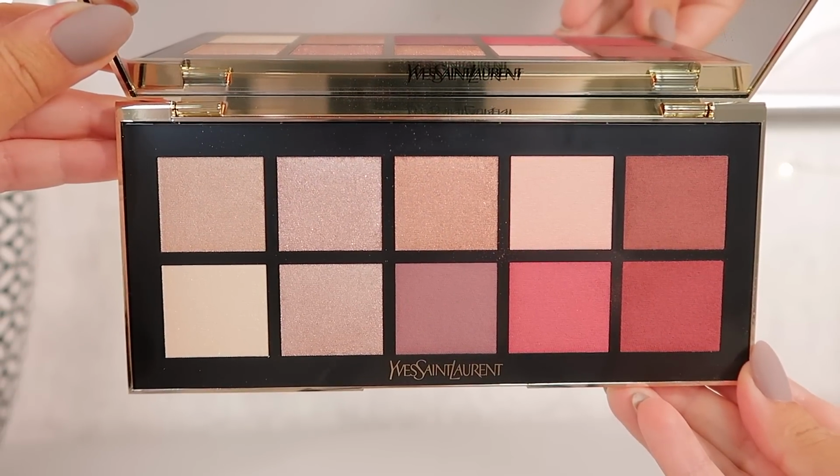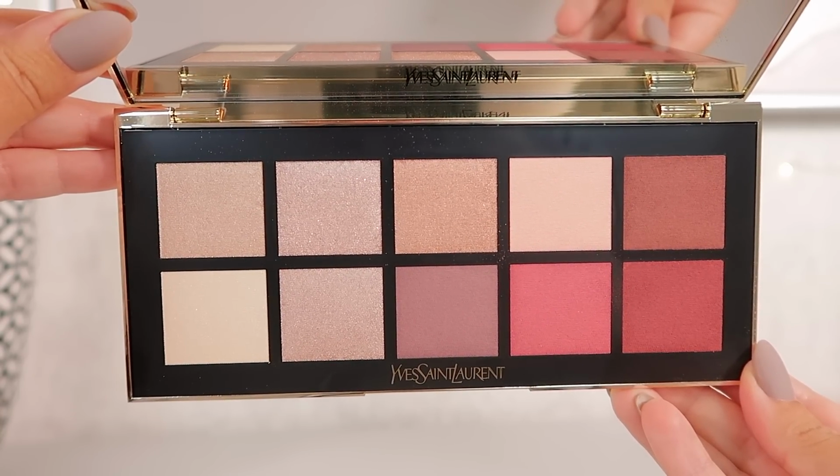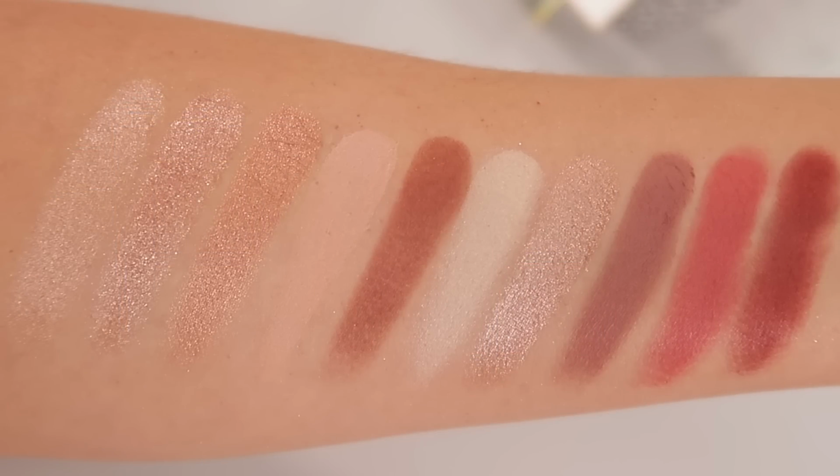This is the inside of this one and it is stunning. We do have some beautiful shimmer and we also have some kisses of cranberry for the holiday. And the packaging is amazing. Like the packaging, 10 out of 10.